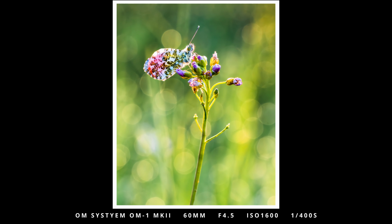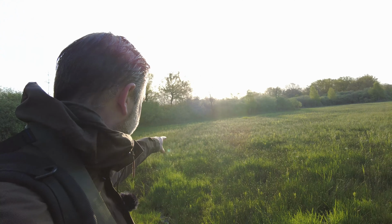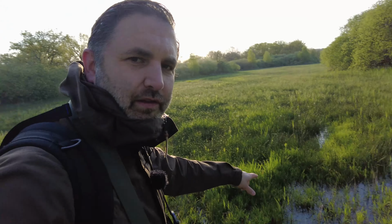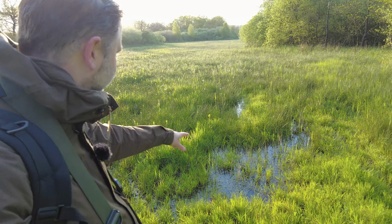So I have to be a bit careful here. You can see there are a lot of these flowers here in this field, for example. But you can see these pools of water here. It's actually a sort of a swamp here. So I can't walk everywhere. So I have to stick to the paths here and really try to find them next to the paths. Because if I would walk in there, I would really need wellies until my knees.